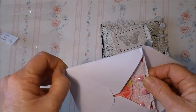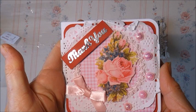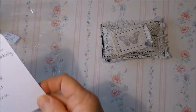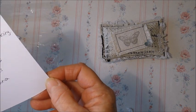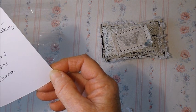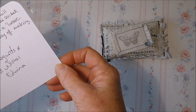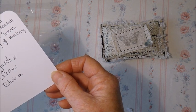She also sent a little card. Look at that. Isn't that beautiful? Little thank you card. That is really lovely. And once again, she's got her tag on the back. And it just says, "Hi Jeanette, thank you for entering my challenge giveaway. It was greatly appreciated. Thank you for sending such a wonderful card, which I shall treasure." Yeah, she appreciates everything, okay. "Please find enclosed a small thank you gift, a lavender sachet. I was experimenting with a looser and more shabby way of making. I hope you like it."